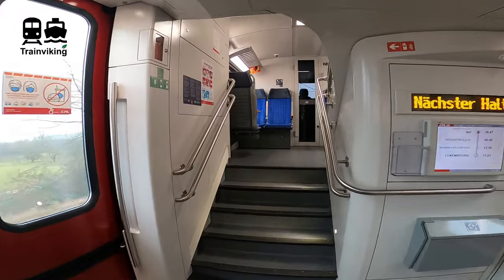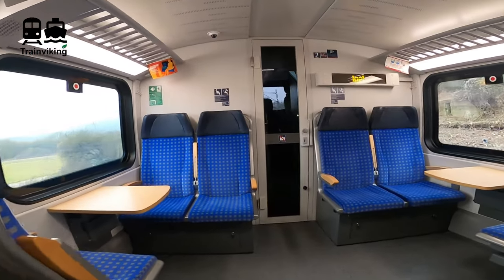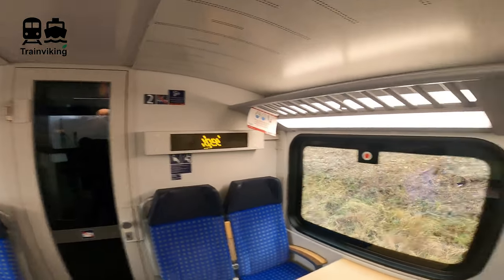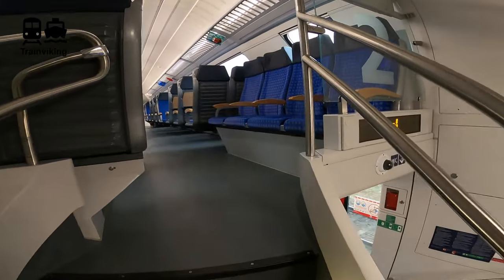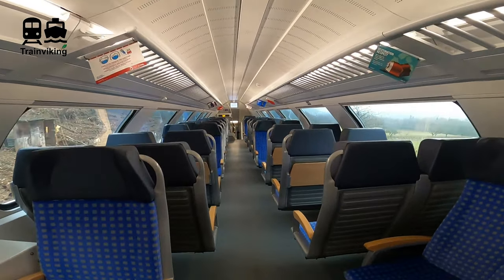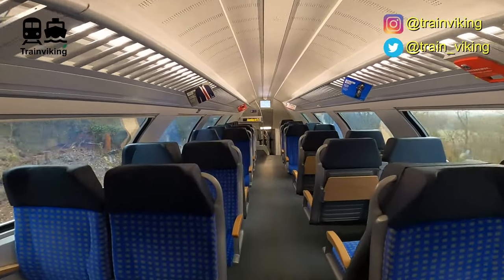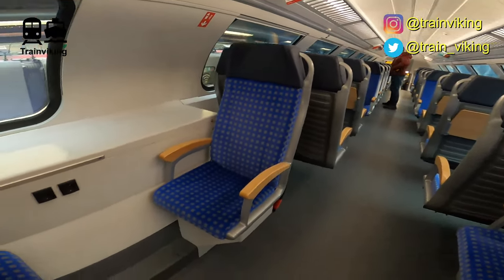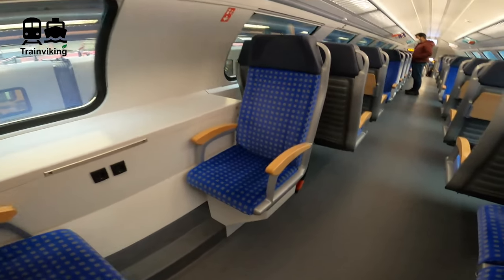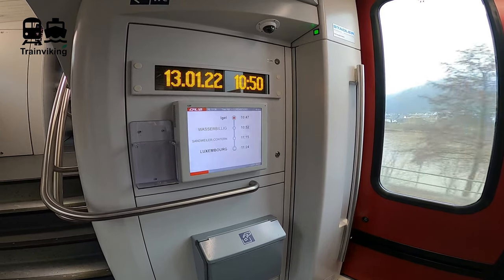At the moment the seats face each other, there's a table at the window, so the window seats have a table between the seats. At the upper deck, there's one spot where you find power plugs for the second class seats, and that's at the point where you have the solo seats that face each other. For the rest, I didn't notice any power plugs in second class.